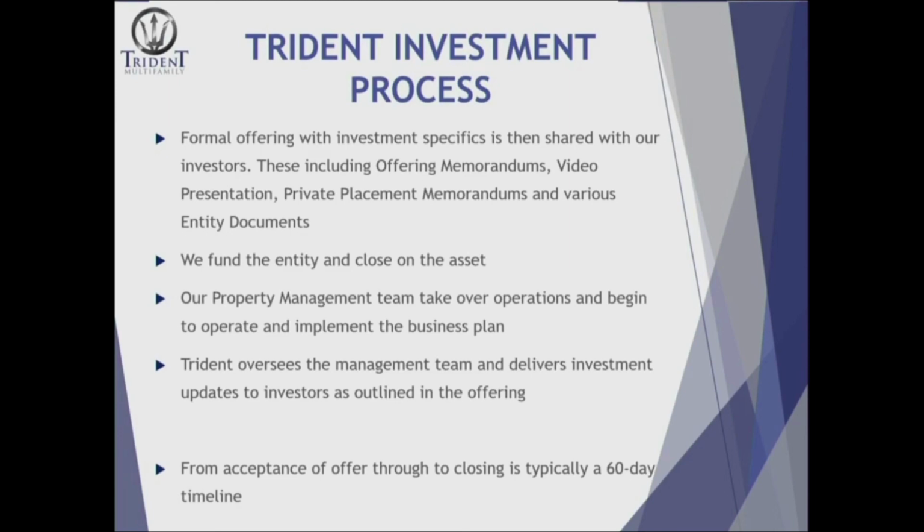And just a little bit more color: typically investments have a minimum of probably $50,000, depending on the project. It may be a $50,000 minimum, perhaps higher. We've done a $35,000 minimum as well. Average investments are obviously quite a bit higher than that, but those are the types of numbers. You're probably going to have a reasonably short timeline to be able to get the funds.